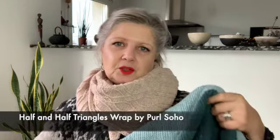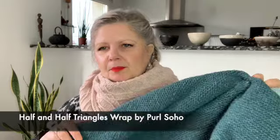I have to say, it's the world knitting community that introduced me to special days cast on, birthday cast on, New Year's cast on. So this was my January 1st cast on. I finished it on March 15th, so that's 2.5 months to knit. Half and half triangles wrap by Pearl Soho.